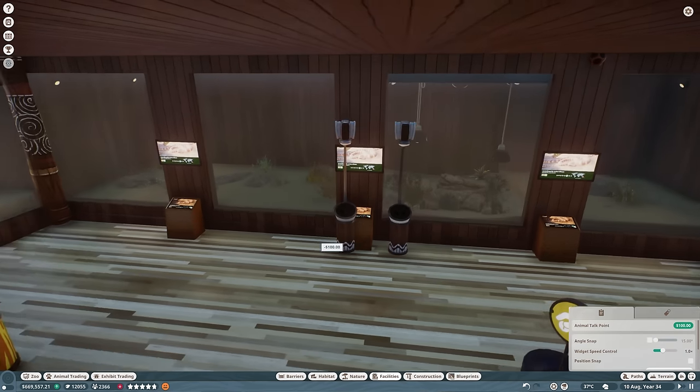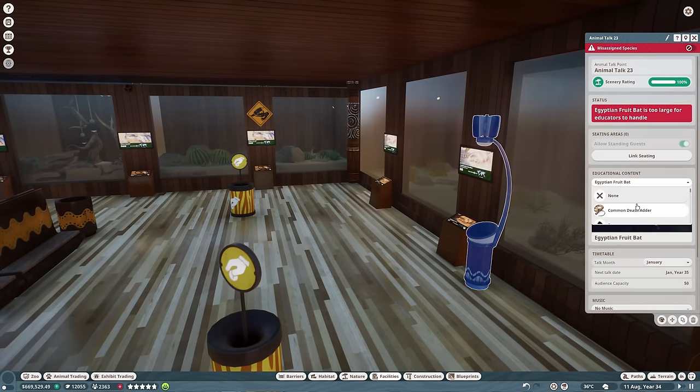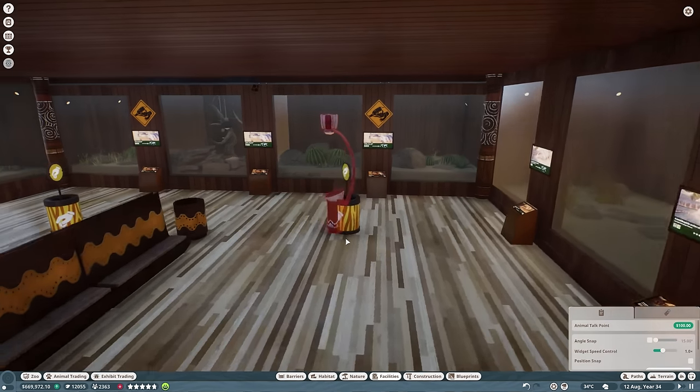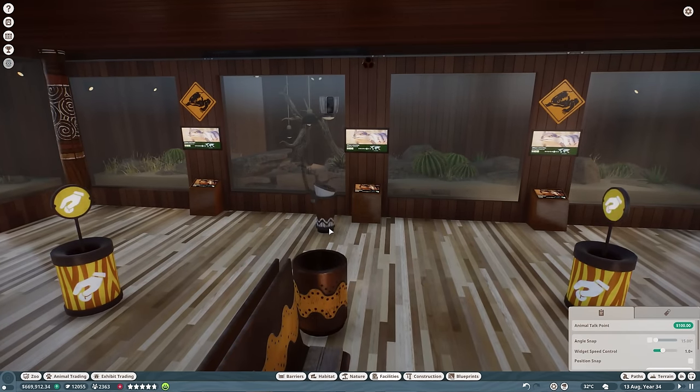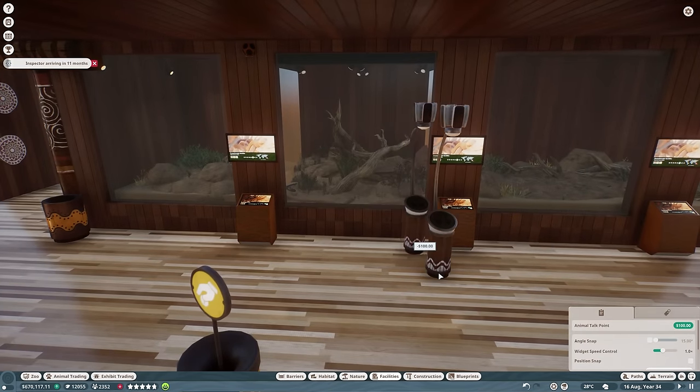I'm going to have another one here, and this is going to be for the common death adder. And this is going to be in March. Then we've got two more, so I'm just going to probably break it up a bit more and give them a bit of a break in the middle.